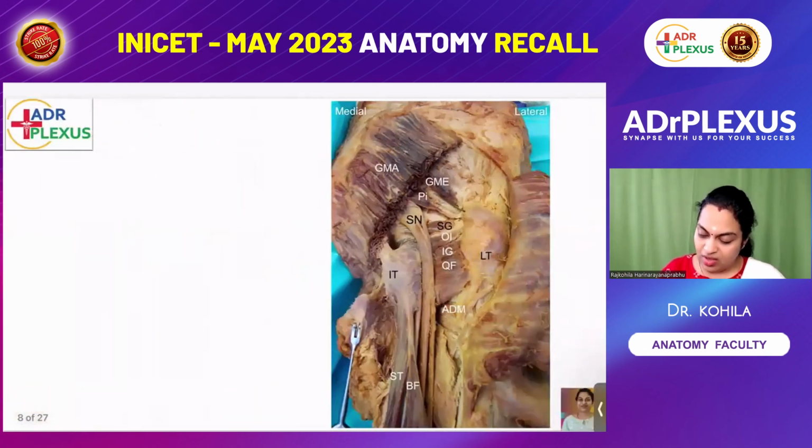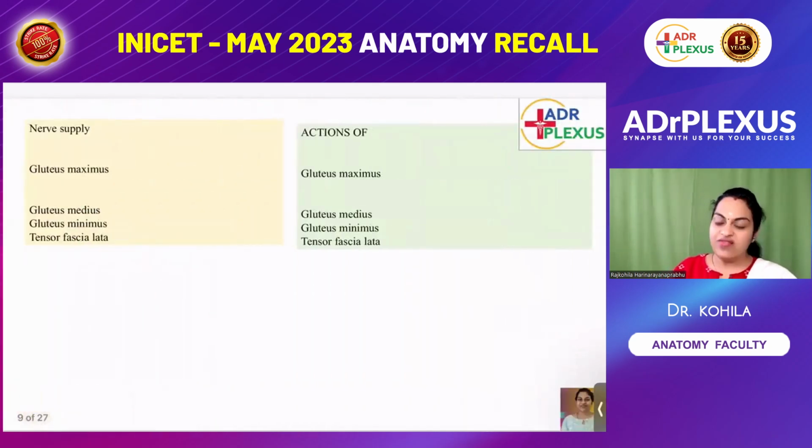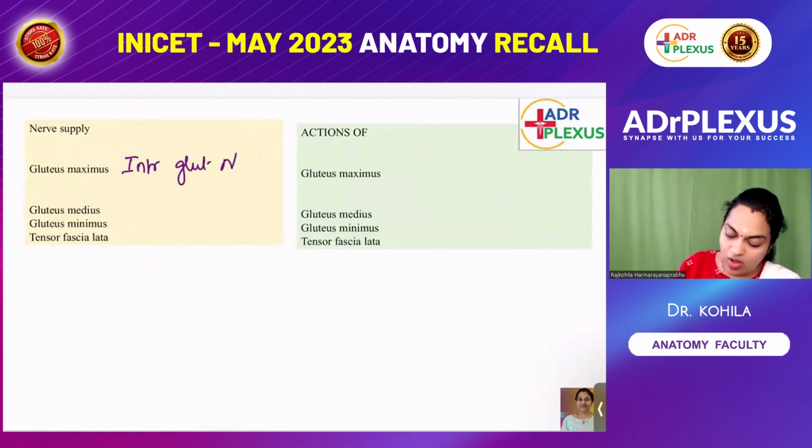So here, as I told you, you can see the sciatic nerve coming down. You can identify the piriformis here. Above that, the medius is still here. Below that will be the minimus. So yes, the nerve supplied to gluteus maximus, as I told you, is the inferior gluteal nerve. Medius, minimus, and tensor fascia lata, all of them are going to be innervated by superior gluteal nerve.